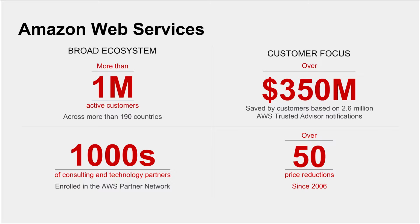So looking over some of the statistics, AWS has more than 1 million active customers in 190 countries, including nearly 2,000 government agencies, 5,000 education institutions, and more than 17,500 nonprofits. Our Trusted Advisor provides real-time guidance to help you provision your resources following AWS best practices, and has saved customers over $350 million based on 2.6 million AWS Trusted Advisor notifications. The AWS Partner Network includes tens of thousands of consulting partners and technology partners, and membership has grown over 50% over the past 12 months. We've reduced prices more than 50 times since Amazon Web Services launched in 2006.